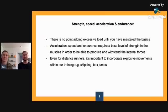Cool. So once you have the basics of mobility and stability and you can control yourself with body weight, then we can begin to add load. But there's no point adding excessive load until we've mastered the basics. Then we can begin to add strength, and once we have a base level of strength, we can work on even more specific things like acceleration and speed, and endurance, which are all specific types of strength that we really need as runners. But we do need a basic level of strength in order to tolerate those internal forces that are generated when we're doing things like acceleration training, speed training and endurance training.